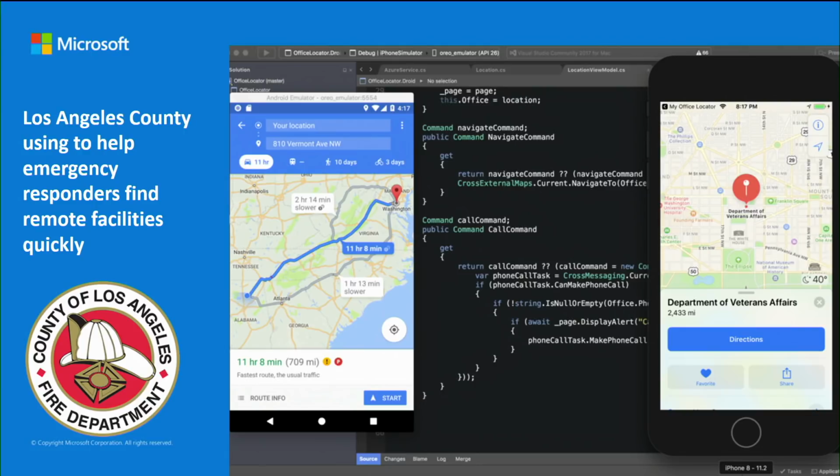comfortable. Los Angeles County is using this to enable their employees to find remote facilities. So they're doing a list view, and this is LA County Fire specifically. One of the largest fire departments in the country, because LA County is so sprawling, mountains, dense urban areas, all that. One of their challenges is that in an emergency, people usually are moving quickly, and they usually have to go somewhere, get supplies or equipment or uniforms or meet up with other EMS type people, and then go to the site of the emergency, go to the fire.